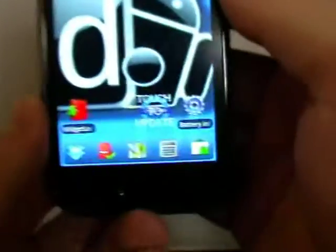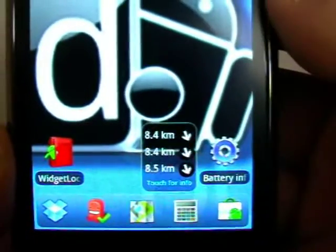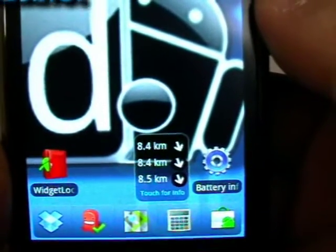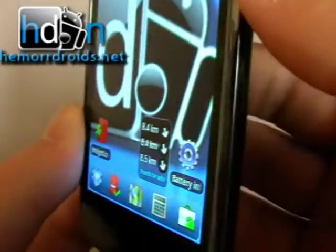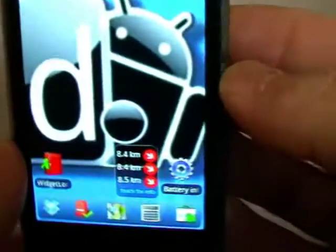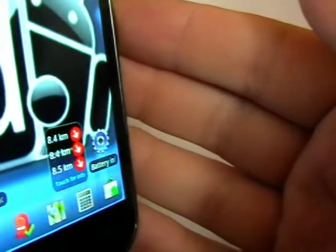So, touch to update, it says. Straight away it finds the nearest ones. It gives me arrows showing me which way they are. Although I think the arrows, rather than being... Oh, no, they are moving now, sorry. I don't know if you can see that.